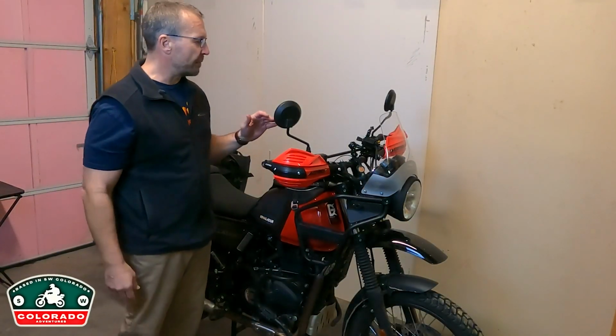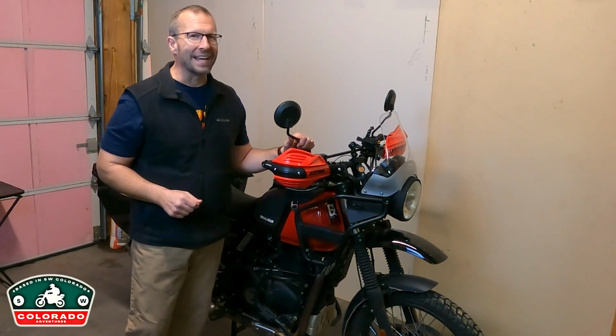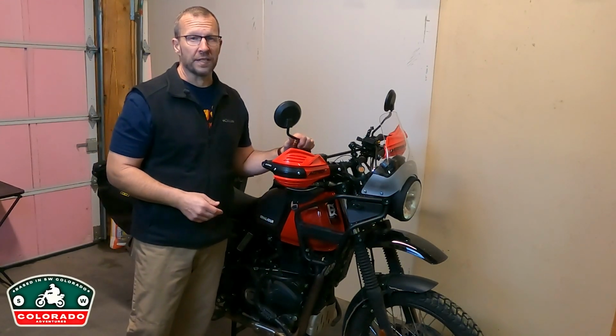All right, here we are down at the garage, and we're going to take a look at the bike and walk through a list of some of the things that I like and some of the things that I don't like about the Himalayan. We're going to start with the negatives first. The main issue that I have with this motorcycle, the one thing that I wish it had that it doesn't have, is probably a few more cc's.